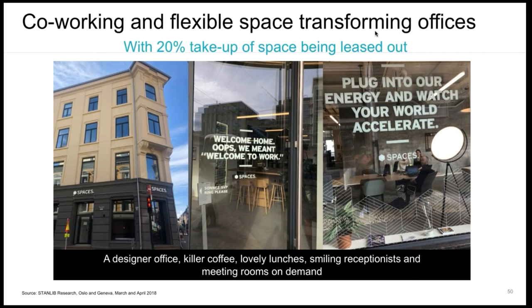It's not a traditional office market space. So now it's more about co-working and flexible office workspace. So the days where companies want to sign 15, 20-year leases are gone, because you don't know where you're going to be in 15 years.